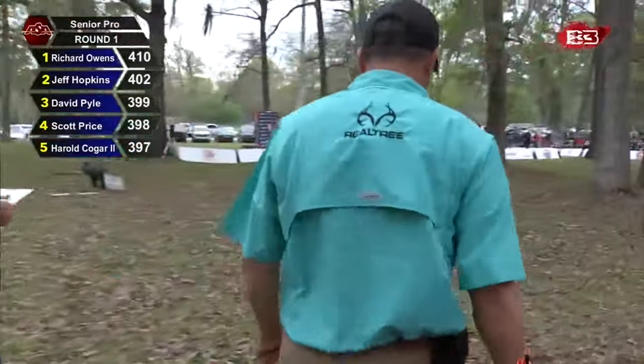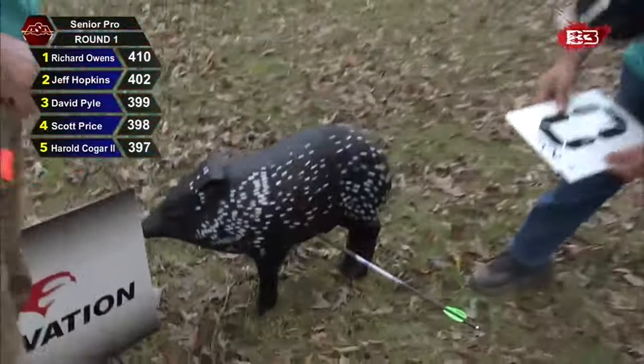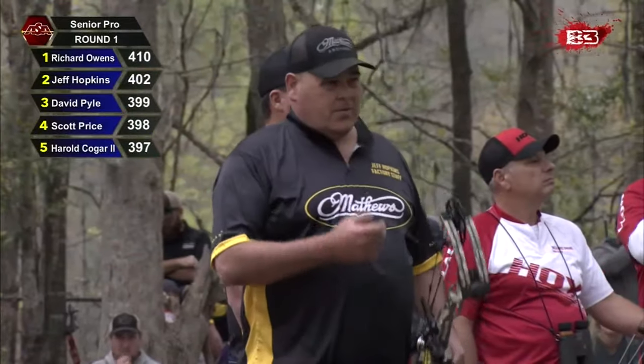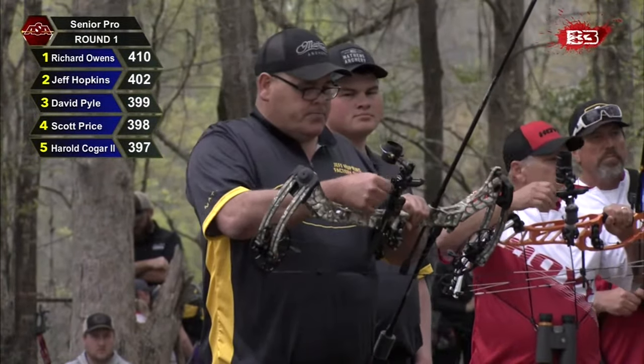Correct. Jeff Hopkins. Next, we're going to go to Jeff Hopkins now. That first target you looked at was the stand mule deer. Now we're on the elevation javelina. 12 for Jeff. He's making a move right off the bat. And then we're going to move to the Shibuya Impala.